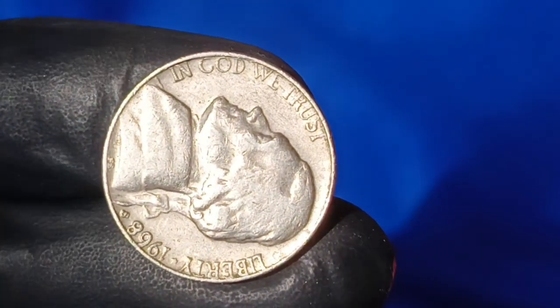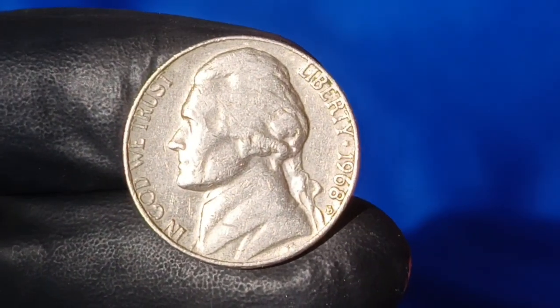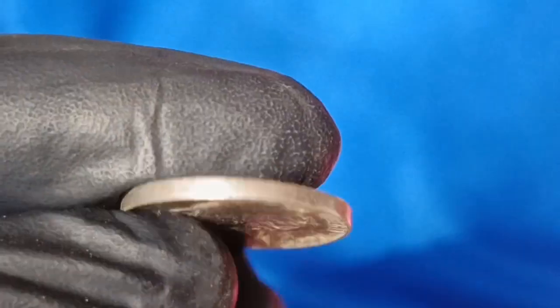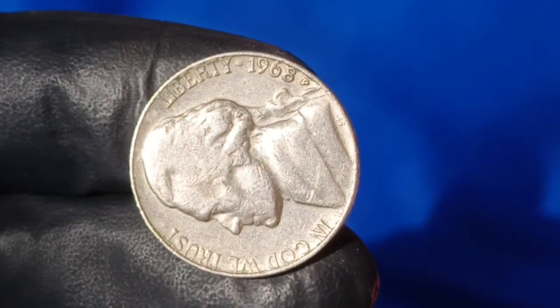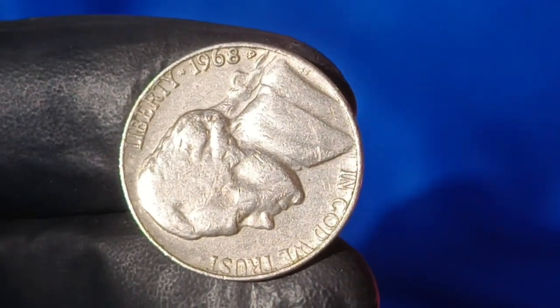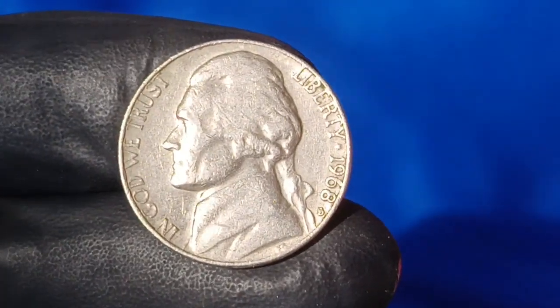The 1968 D nickel's potential to reach $20 million hinges on the discovery of an unprecedented error or combination of errors, but the history of numismatics shows that such finds are possible, as evidenced by the 1964 SMS nickel's emergence in 1993. For collectors, the hunt for a 1968 D Jefferson nickel worth millions is a thrilling pursuit, blending history, artistry, and the chance to uncover a treasure hiding in plain sight. So, the next time you come across a 1968 D nickel in your change, take a closer look. You might just be holding a fortune in your hand.